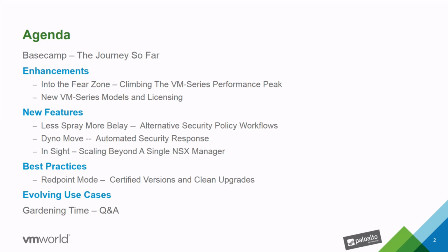So I'll walk you through some of the things which we have done, some key checkpoints over the last 5 years in terms of how this integration has matured, how we have achieved some of the key value propositions associated with security for your software-defined data center together with VMware. And once that's done, we'll focus more on some of the key enhancements which were done. And these enhancements really, more than anything else, were often asked over the last 5 years. People have talked about them. People have wondered, will we ever do this?